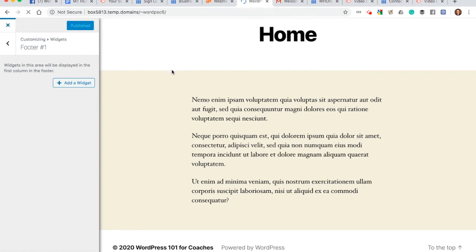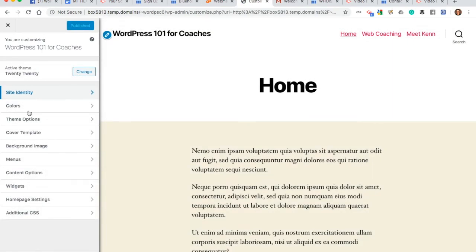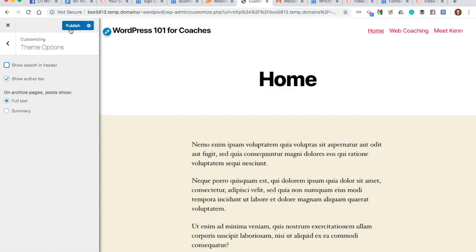So now I've cleaned up this initial theme. Now I've got my name in the corner, some menu items. I'd like to get rid of that search box. Click customize, more. Let's see if that search box is there. Search and header, let's get rid of that. That's gone. And yep, publish. So nice, clean.